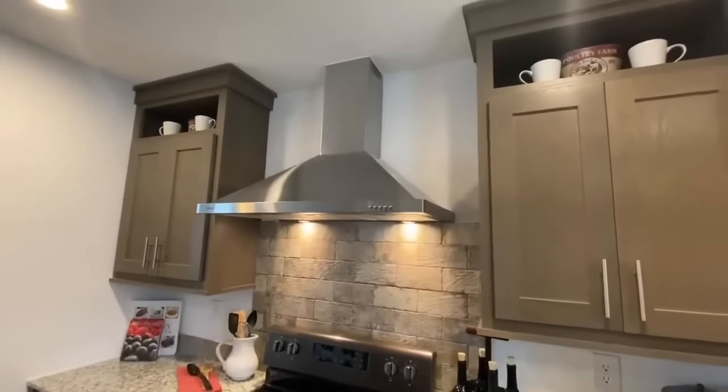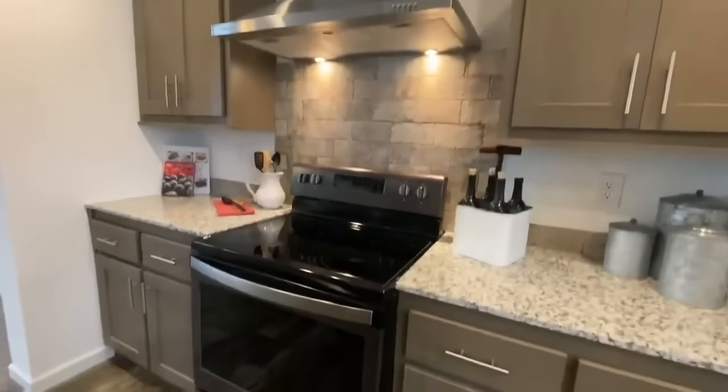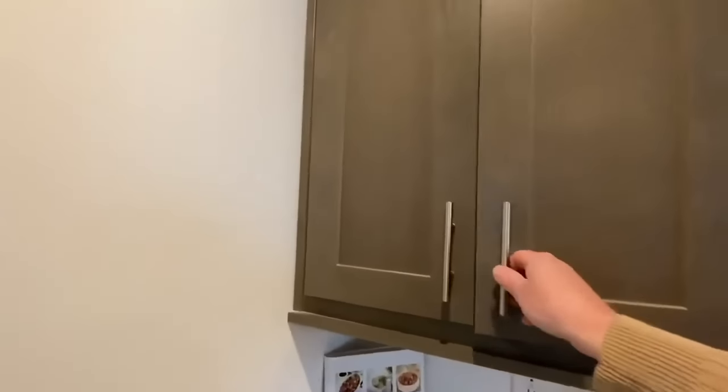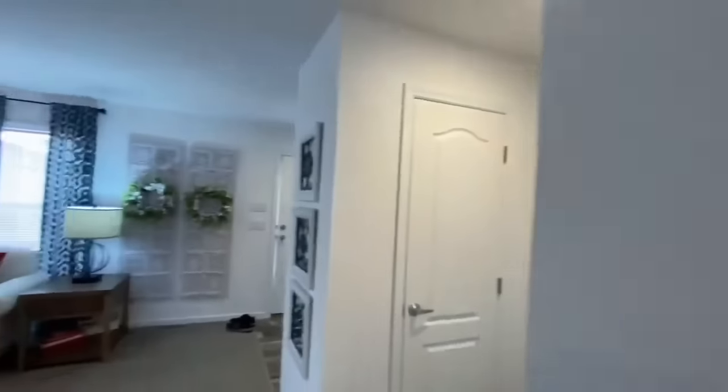I love seeing those range hoods, like with the stacks on top. It's just, I like them. More cabinets. All right.